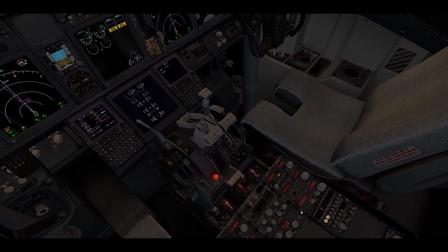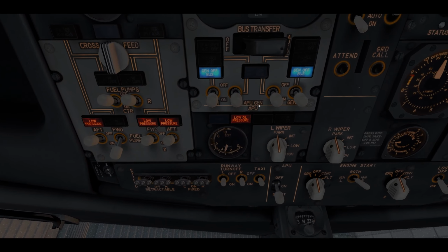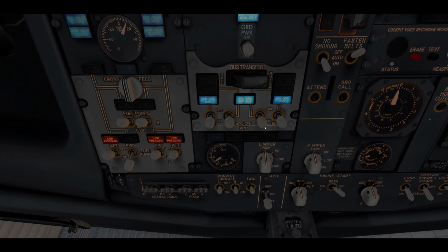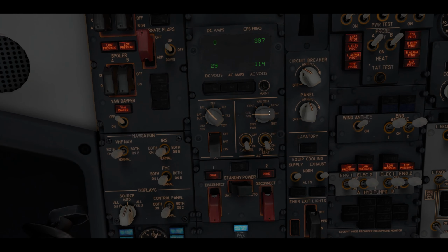Let's just make sure our parking brake is set. It is. That's very nice. Okay, let's just wait for the APU. Okay, the APU is on. Let's start generating some power, shall we? Good. Let's go over here to the AC voltmeter selector and put that on APU gen.